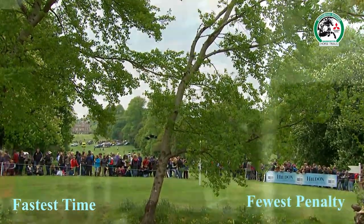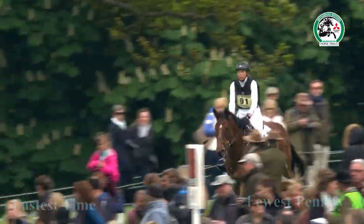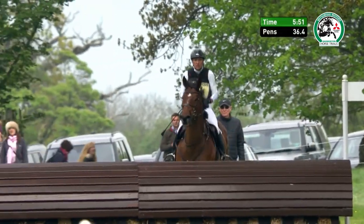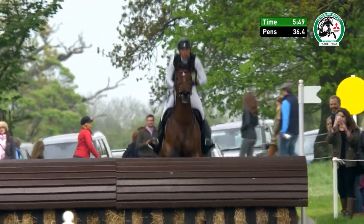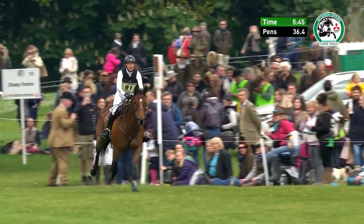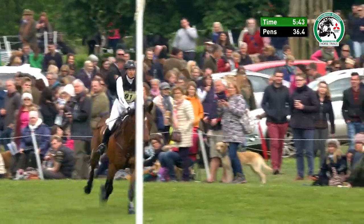the fewest penalties. Each competitor is timed from the moment they cross the starting line to when they reach the finish line. The optimum time is calculated by the course designer, who divides the length of the course by the pace required.